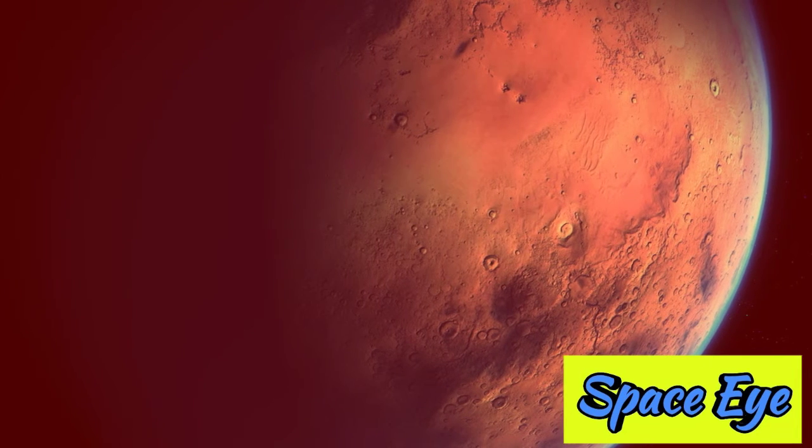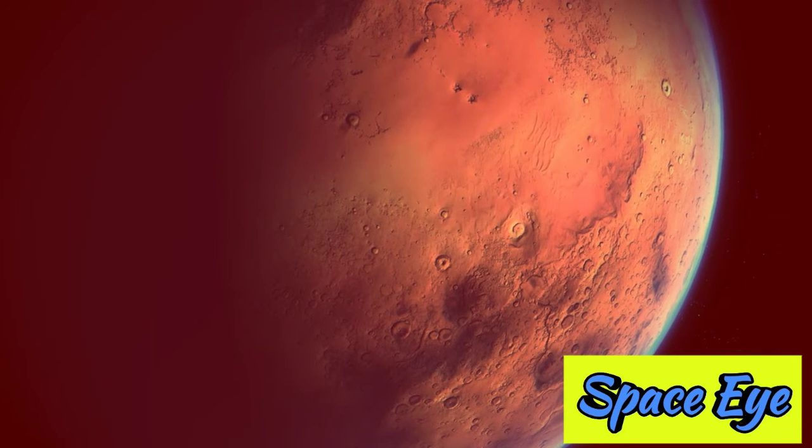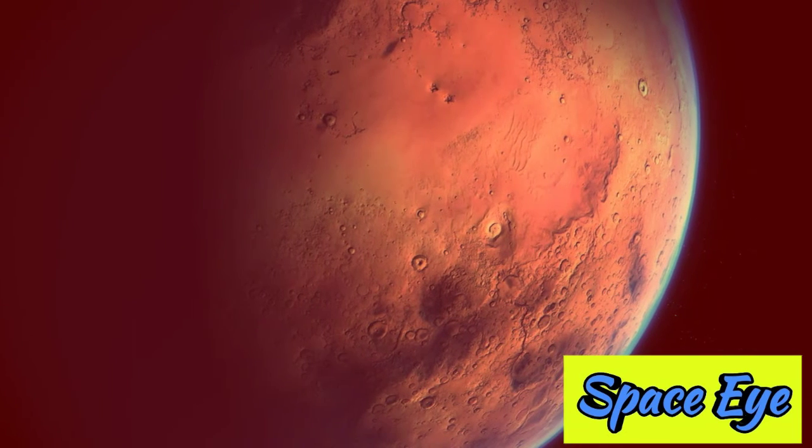contained Martian life. There are certain microorganisms that can survive in harsh climatic conditions, so the possibility of life on Mars cannot be ruled out.